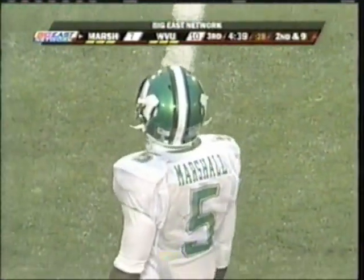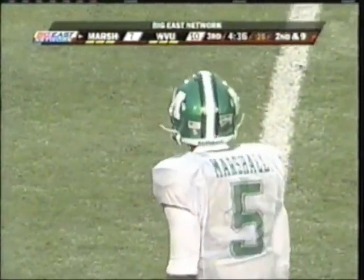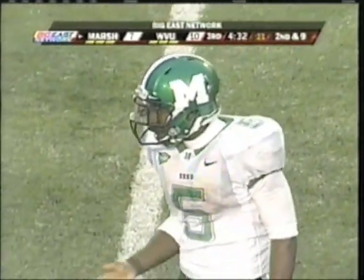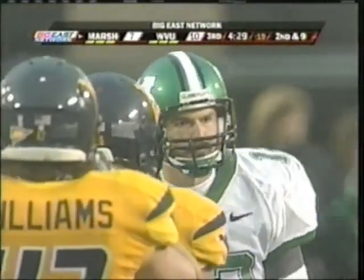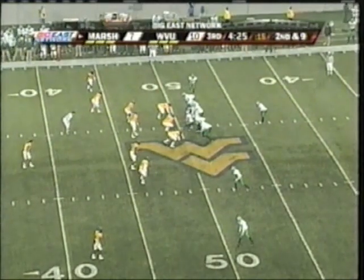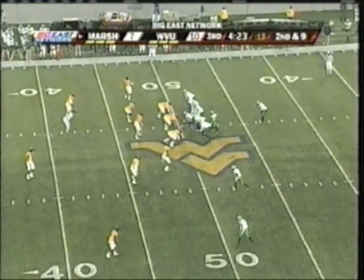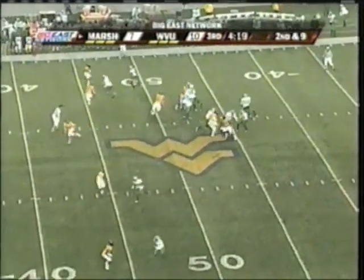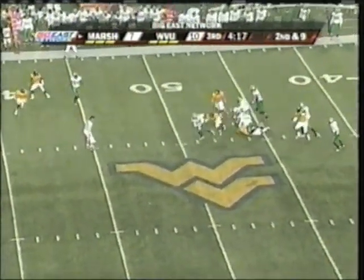And they really look like they focused on stopping Darius Marshall. He rushed for almost 70 yards in the first half. Looked like they're convinced that they need to stop him in the second half. He got 2 on that play. It's second down and 8. Clock moving. 4:25 to play in the third quarter. West Virginia with its first lead of the afternoon. Anderson steps up.